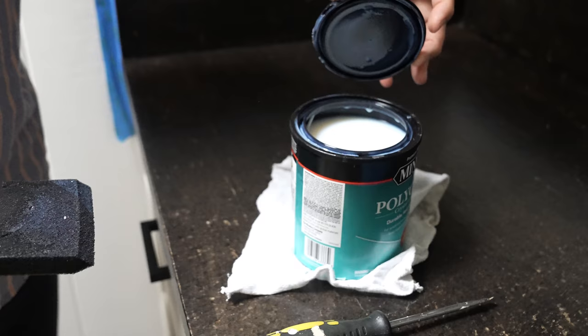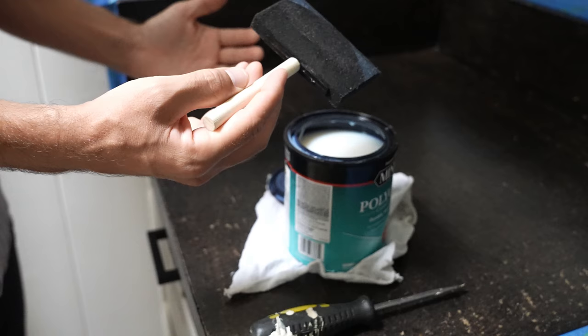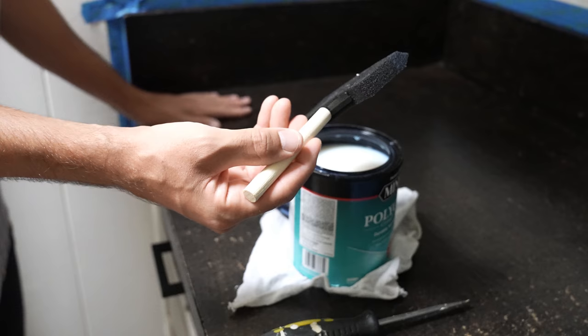All right, so we're obviously sealing the countertop with a nice poly to make sure that once it dries, it'll be food safe. Going with a satin finish, which is basically a step above matte, but we want to keep these not very shiny because obviously that's what we changed it from.